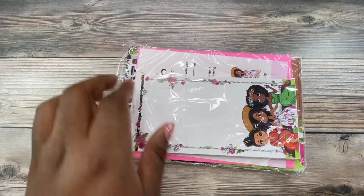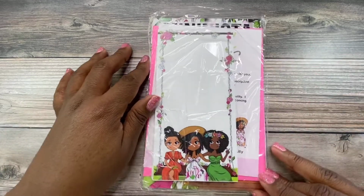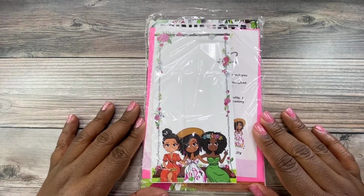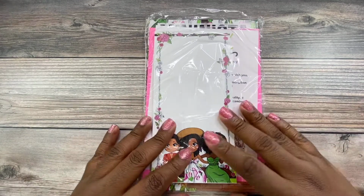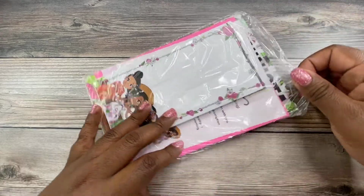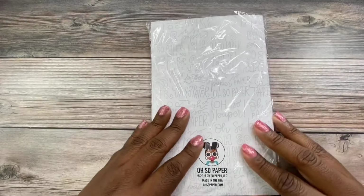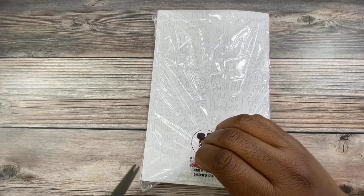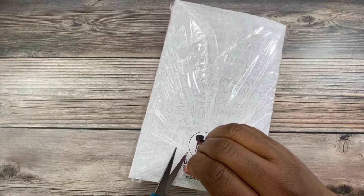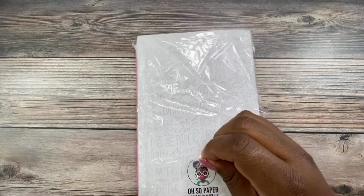OMG. OMG. Do you guys see this? Oh my lord. This is so pretty, guys. And she did not give us any real previews. She gave us a preview of one of the dolls, maybe a couple of the dolls here and there, but the totality of the subscription box, she did not.